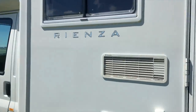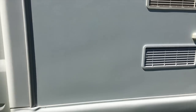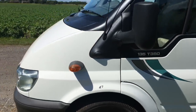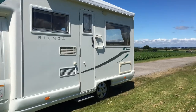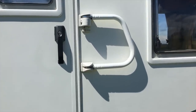These are the vents for the fridge. Fuel filler cap. I think it's that time to step inside. I'm sure you'll be waiting to see what it looks like inside. I can assure you it was worth listening to my voice for the last 8 minutes, because she's beautiful.